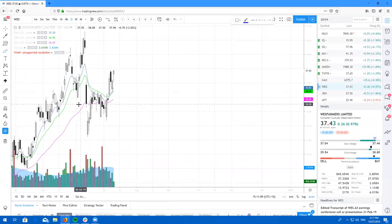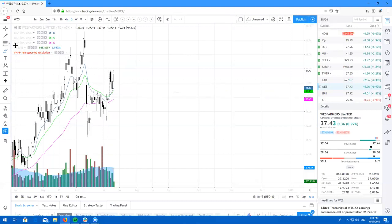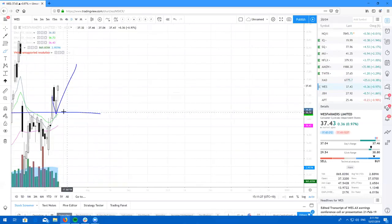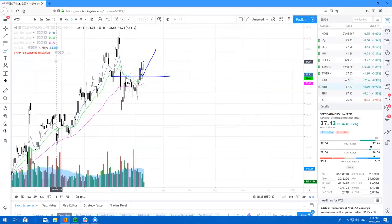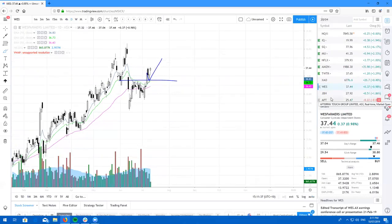So this was the double bottom that we did create. And then after we had this bullish candle on that day, I did say, look to buy the dip at this neckline right there. And Mr. Squiggles putting in some work, coming straight down to the neckline, bouncing. So if any of you got to buy this dip to go long on Wesfarmers, well done. I hope you guys are absolutely crushing it.